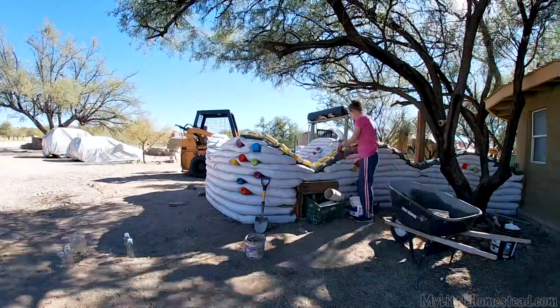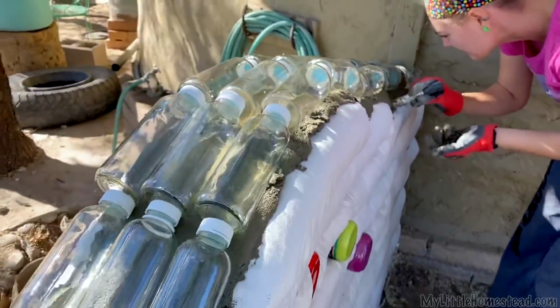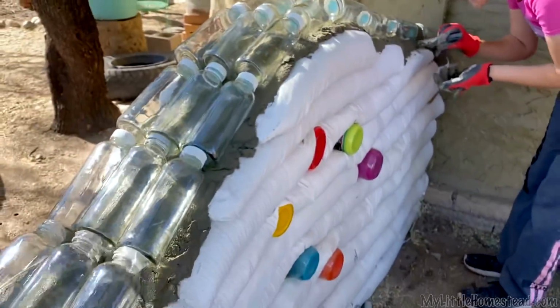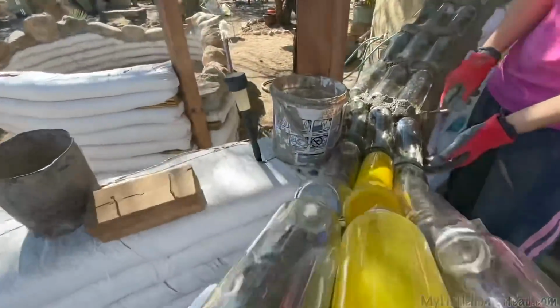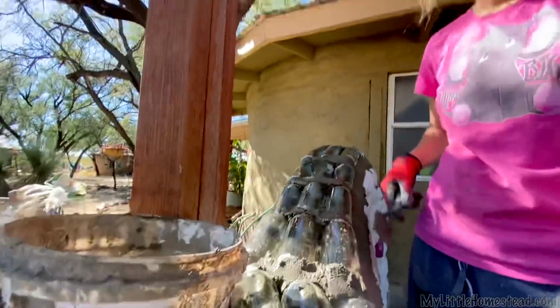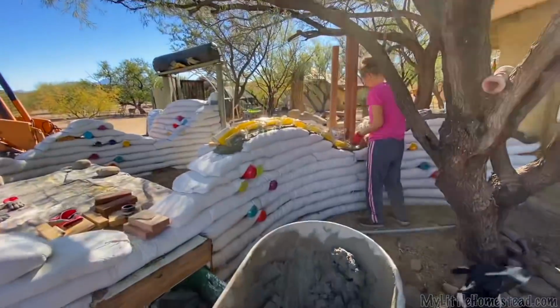It was pretty tedious getting the mortar over the bottle openings. That was a pretty tedious job to get everything all situated and nice looking when all was said and done. But mortar I found is pretty easy to work with in this particular capacity. I know we've used it a lot between bricks and blocks and stuff, but it was lots of fun, better or the same as cob and stucco and stuff that we've used in the past.